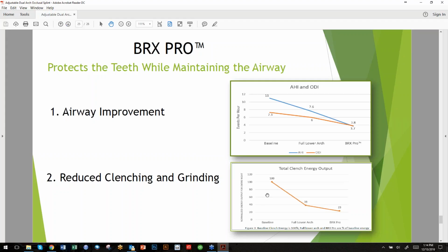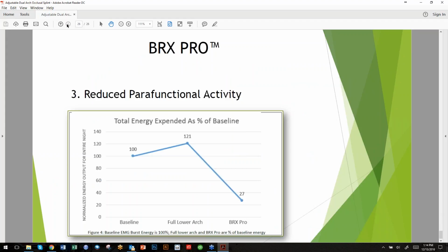We also measure, from that calibration that we went through, the total energy output by the masseter, which is dramatically reduced. That's the lower chart there. We measured the total energy, not just from clenching and grinding, but the total energy throughout the night, and we use the baseline as 100%. So when they just sleep without anything, that's their baseline.